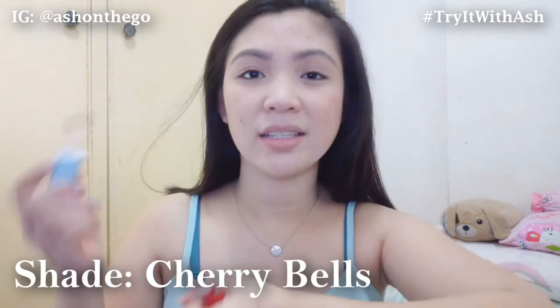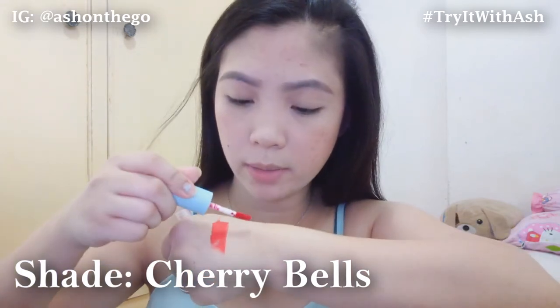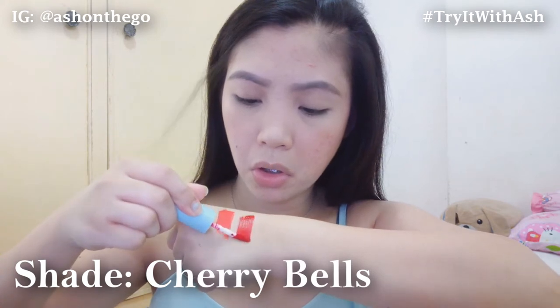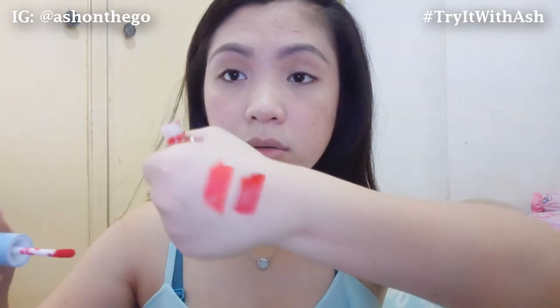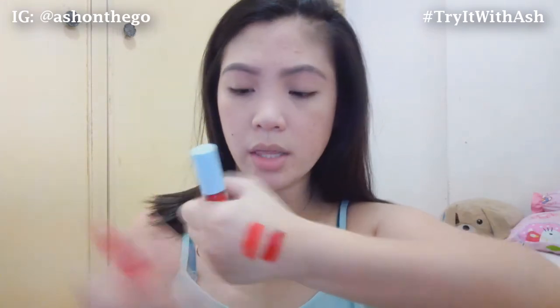Shade on the bottom, and then siguro sa amoy, but same nga sila ng amoy. Hindi ko ma-explain, pero parang siyang amoy pagkain eh. Alam mo yung kakain mo sa umaga, parang amoy chocolate. Parang ganun. Basta yun. So this is Cherry Bells, and let's swatch it. Once wipe. Is para siyang orangey. This one naman is red.